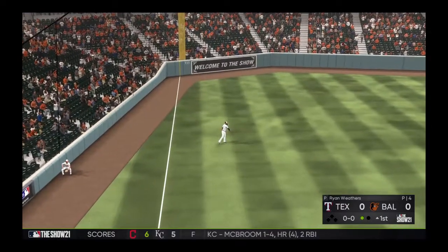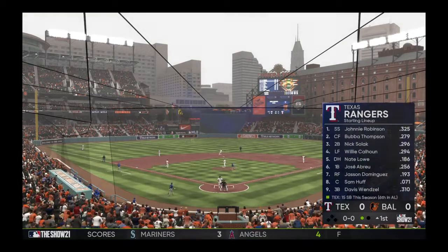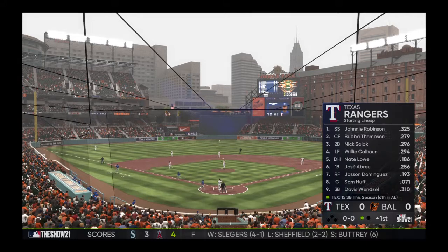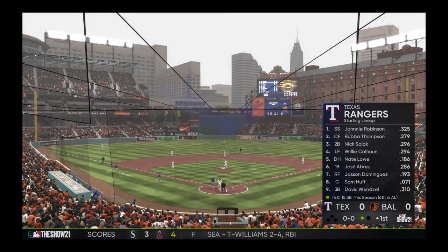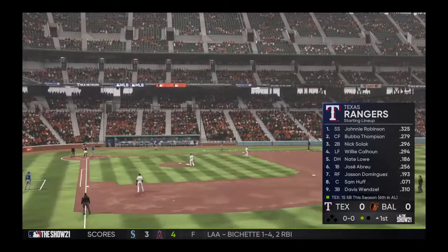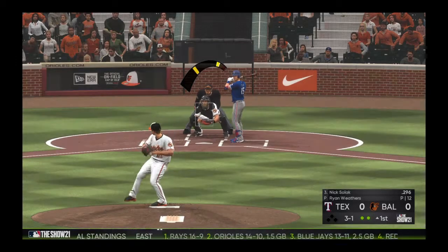Now we'll look at the Rangers lineup in this one, as Robinson is going to play shortstop for them. Bubba Thompson in center, Nick Solak in second, Willie Calhoun in left, Nate Lowe is going to DH, Jose Abreu playing first base, then Jason Dominguez in right, Sam Huff catching, and Davis Wenzel playing third base and batting ninth.